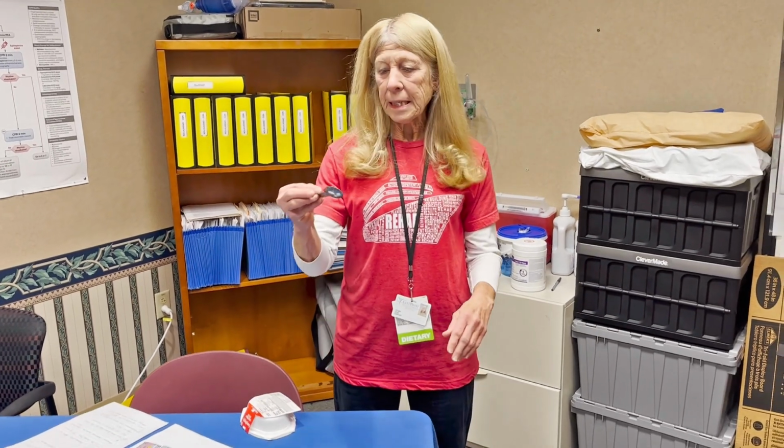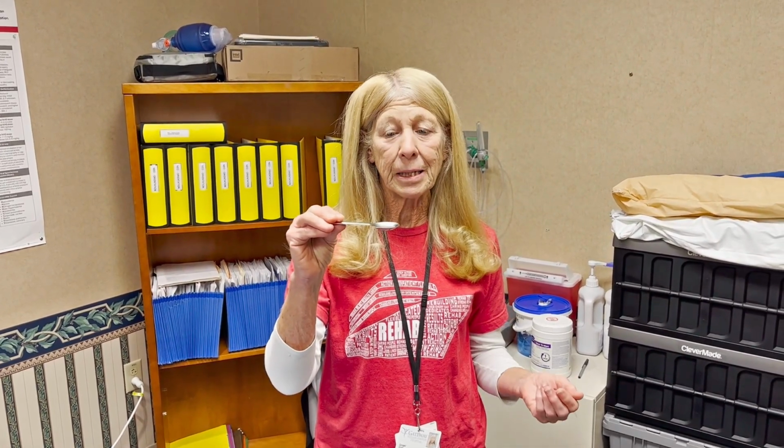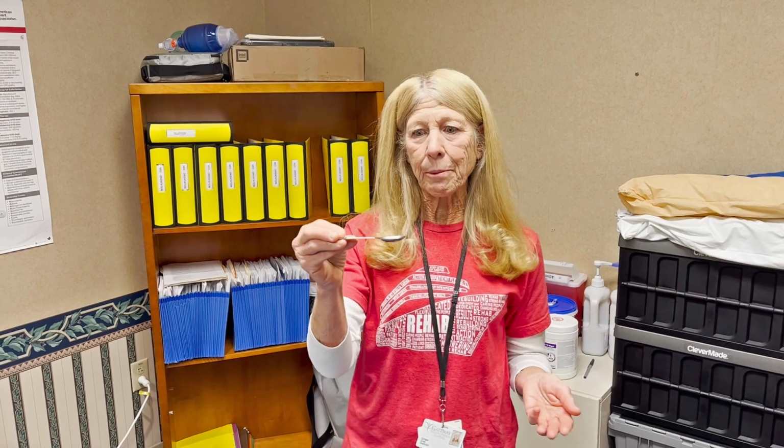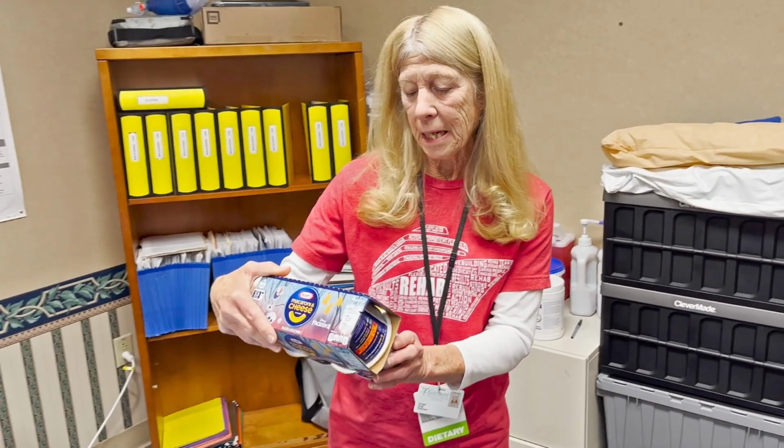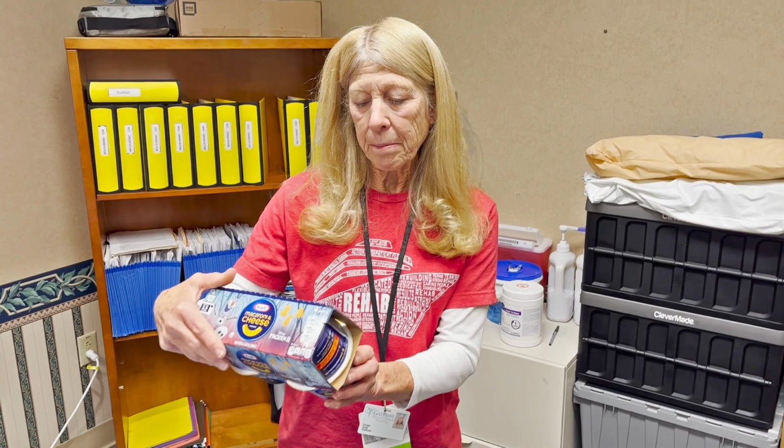I'm going to hold a teaspoon up. This is about the amount of salt that's recommended per day as a maximum for all of us, which you might look at and say, wow, I don't eat that much salt. That's a lot of sodium. But I just pulled a package from home that I had in my cabinet just to give you an example of the amount of sodium.